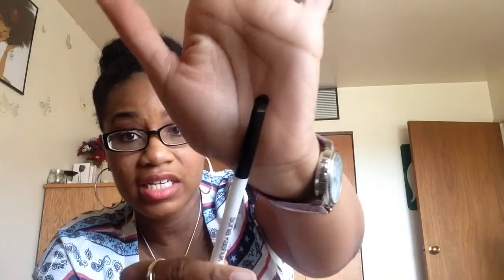And then the last brush is a brush that you guys saw me mention in a haul video that I did a little bit ago on the channel. This is the Sonia Kashuk number 106 small eyeshadow brush. I just feel like this year I've really honed in on what I need for my makeup. And this is what I needed to complete my set. Do you see how tiny that brush is?